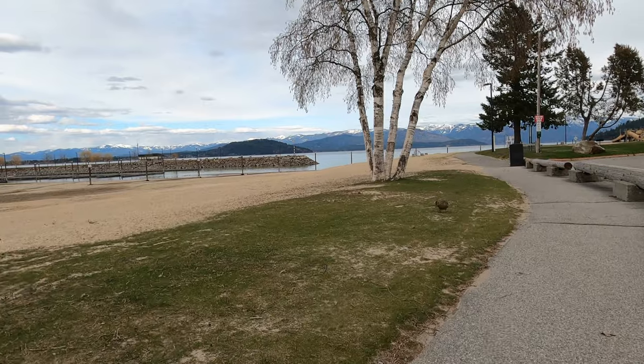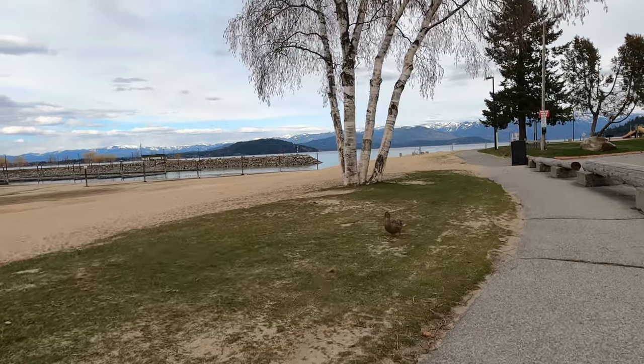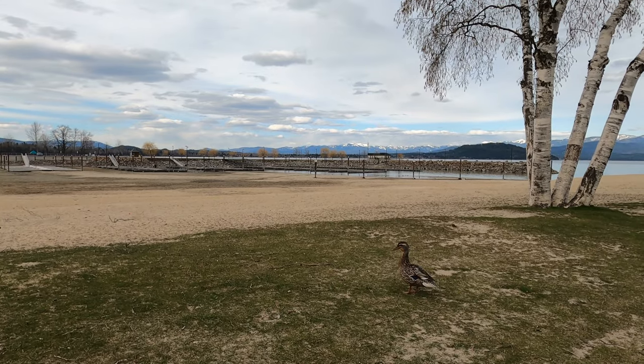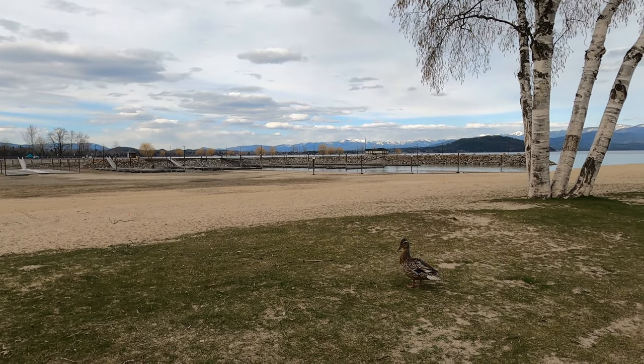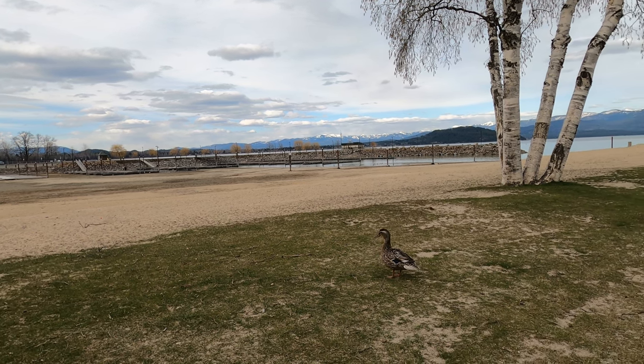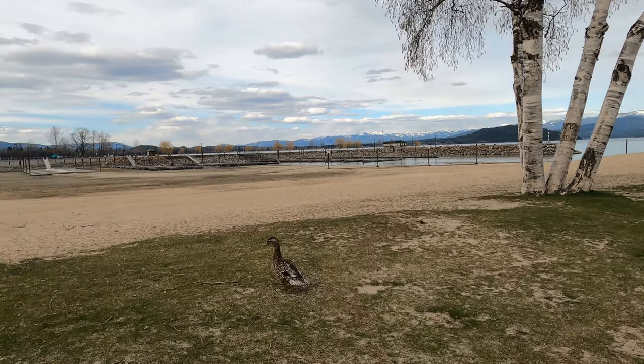Have a little duck out here for the hike. Hey buddy, how you doing? Hi there. It's all right. It's not scary. It's not even a little bit scary. Yeah. Come on. Cute little guy.